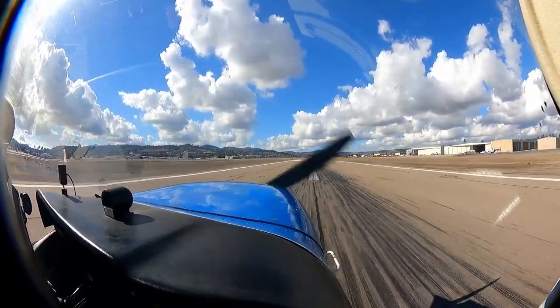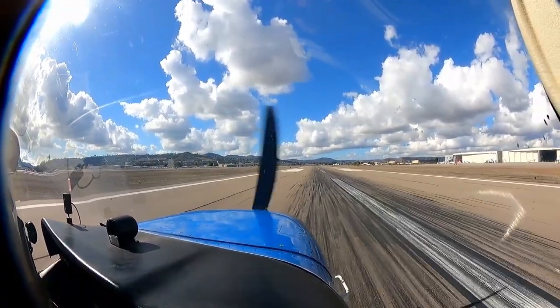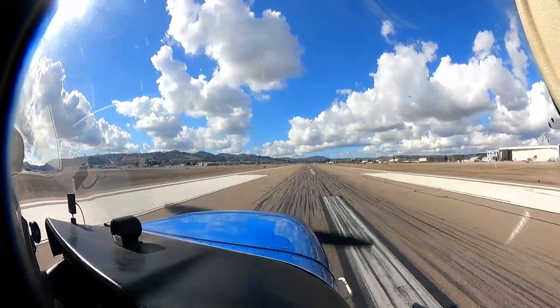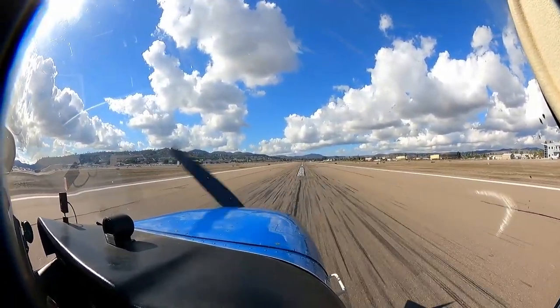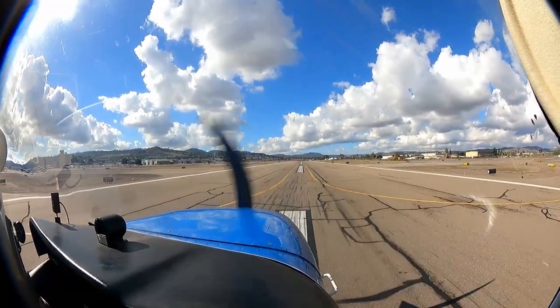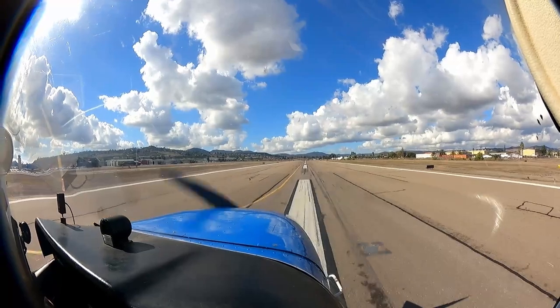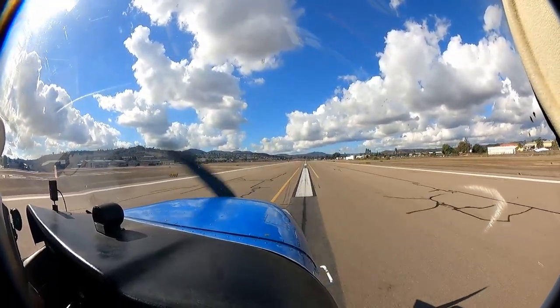Easy. Settle it back down. That's okay. Just hold it off. Hold it off. Dip it on the center line. And clean it up. Carb heat in. And go. That was my ugliest landing probably yet. Everything was looking really good. I think it just didn't flare until right before you touched the ground. Yeah, it was not climb out, flaring, 55. Pull back. Yep.